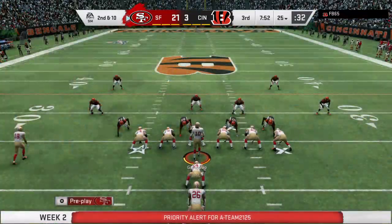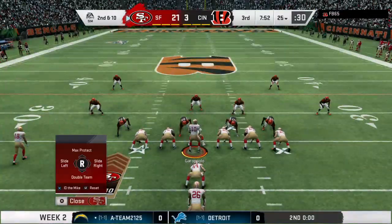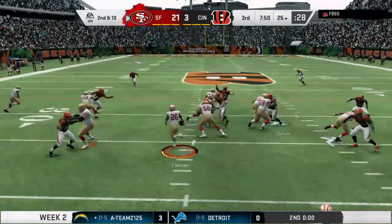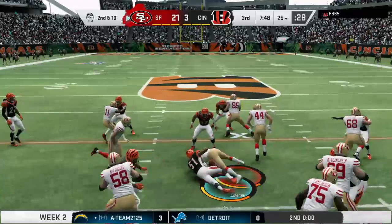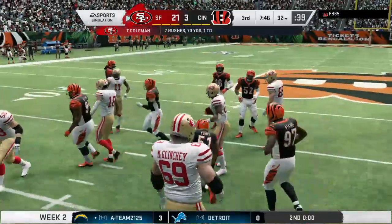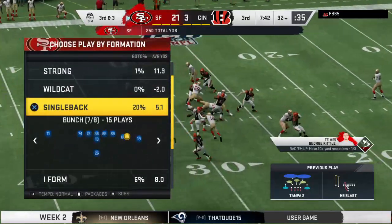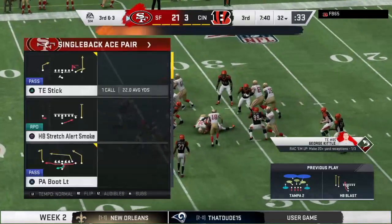Line of scrimmage, again the 25, 2nd and 10. Garoppolo going to hand this one to Coleman. And he's going to be dropped following a pickup of 7 past the 30 to the 32. That was a really nice run there to bring up 3rd and short.